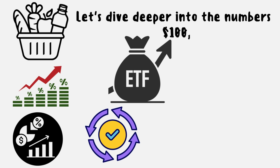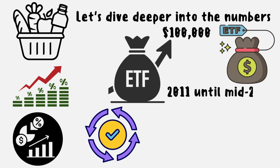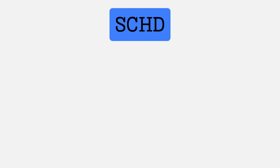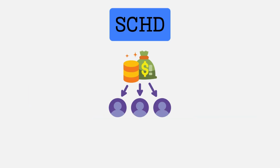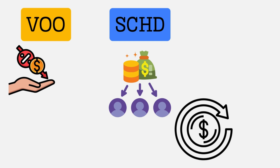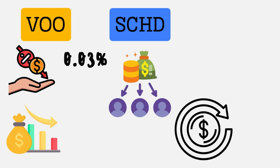If we hypothetically invested $100,000 in each ETF in 2011 and held until mid-2025, VOO would have grown more significantly, driven by the tech sector's strong performance. However, SCHD would have provided a steady stream of dividends throughout that period, adding to its total return. In terms of expenses, VOO has an extremely low expense ratio of just 0.03%, making it a cost-effective choice for investors. SCHD's expense ratio is slightly higher at 0.06%, but still highly competitive by industry standards.